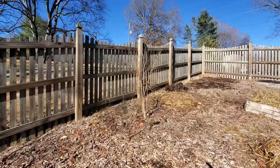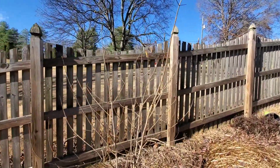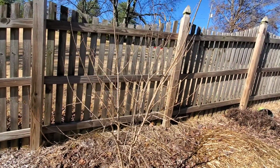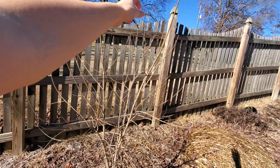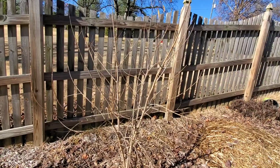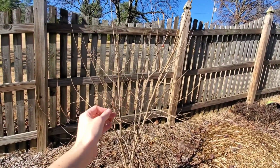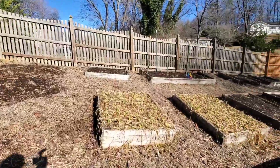Russian pomegranate. I didn't know if this was going to make it. And I know it's supposed to go down to low temperatures, but last year I had a lot of damage from the cold, which was weird. I had to cut it back severely, and this is all new growth. I checked it, and it is green, so it's still alive. Very happy about that.